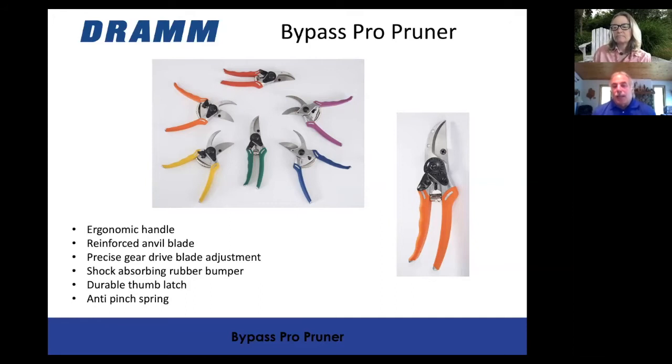In order to make a nice solid cut, there's also a reinforced anvil. So not just the anvil blade, but there's actually a casting behind it that makes it stiffer so they can't spread apart. So it really is a full-featured professional cutting tool, but yet it's only about 6 inches long.